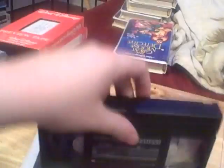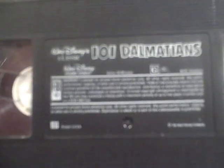Yep. Here's the label. Still plays great, too. Printed on February 10th, 1992, just 6 days after this demo tape here. And this copy opens with the green FBI warning screens, followed by the coming only to movie theaters this 1992 holiday season bumper, followed by a sneak preview for Aladdin, then the lilac blue feature presentation logo.